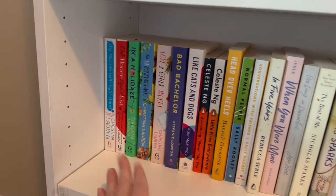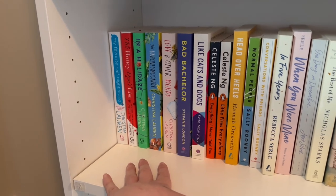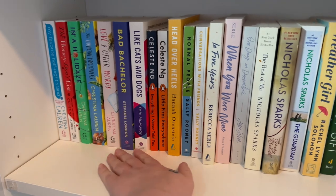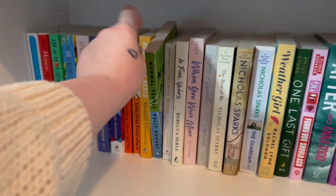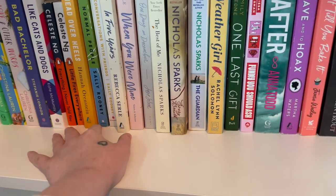So we have my Christina Lauren books. I actually really like them. I think they're a fun romance author. I didn't really love this book though. We have Sally Rooney. I loved Normal People. I didn't like Conversations with Friends. I actually DNF'd it when I had like 90 pages left.